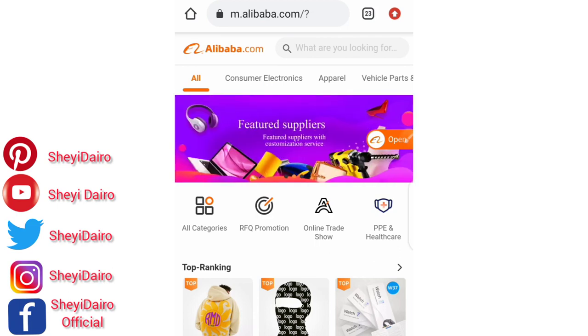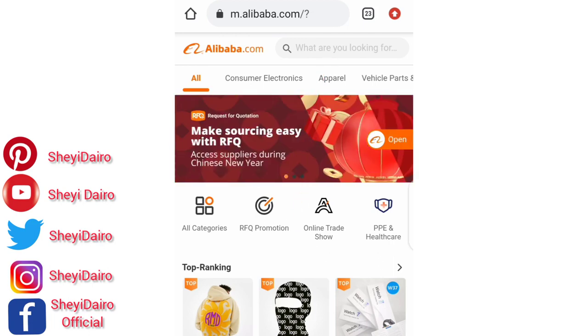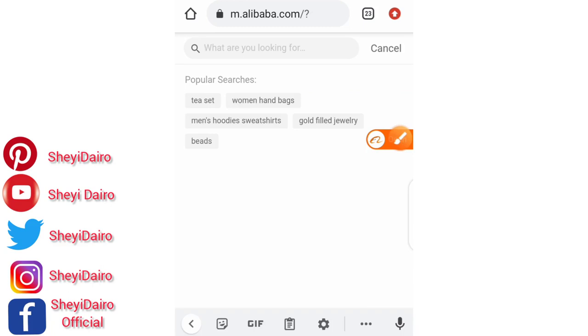Now what I will do, let's say I want to search for anything. I'll come here now to search. It says what are you looking for? So I'll click here now to search. So let me say, okay, let me choose from one of these popular searches here. I'll click on this now, women handbags. So let me assume that I want to click and search for this now.